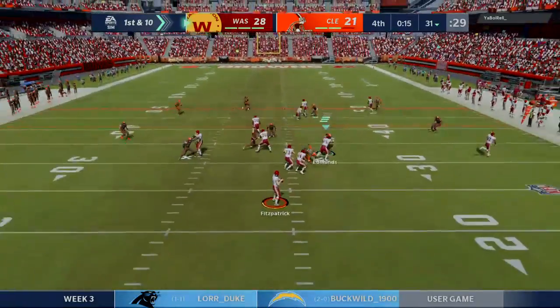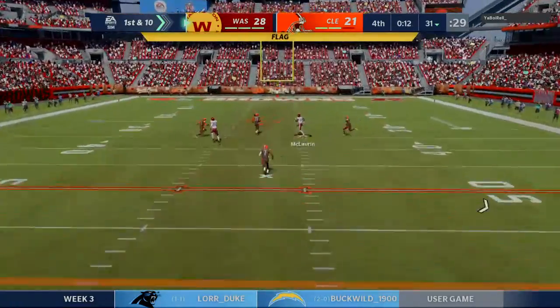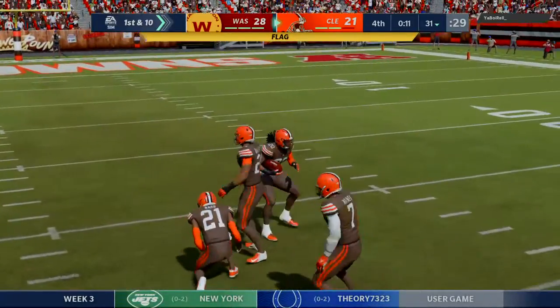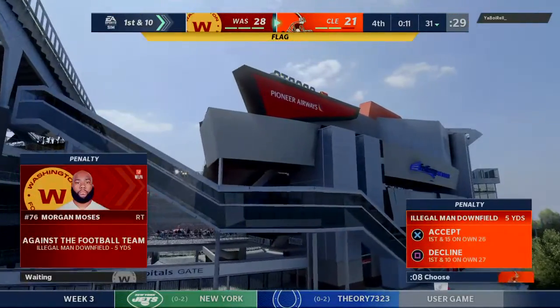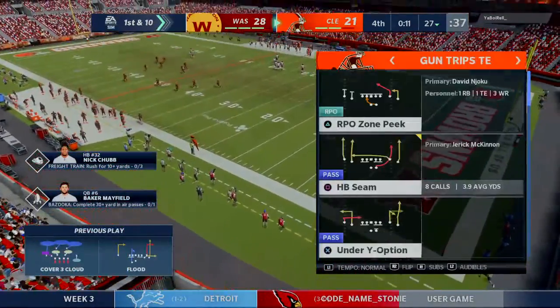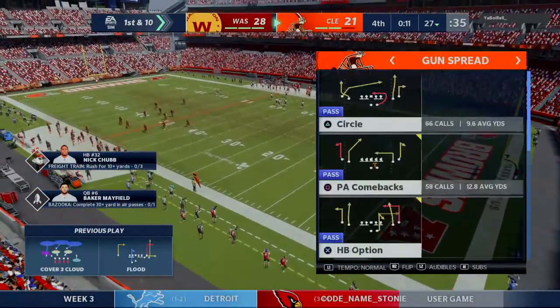Here's Fitzpatrick. Slings this deep for McLaurin. And look at this. They get the turnover they needed. It's intercepted. Picked up by Malik Hooker. So they elect to decline it. And why not? Just go ahead and let the play stand, and they'll take that.